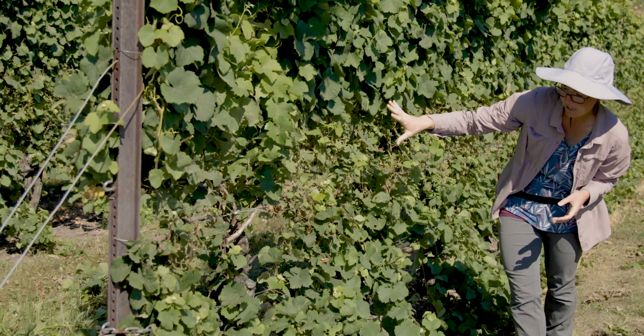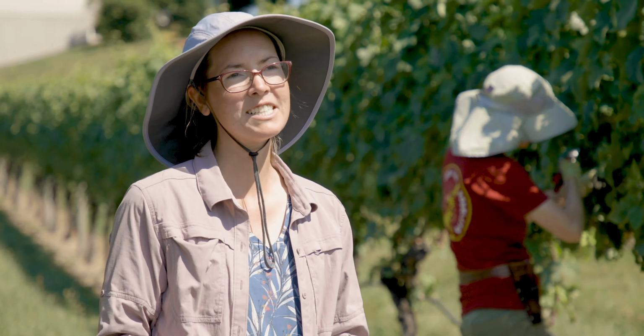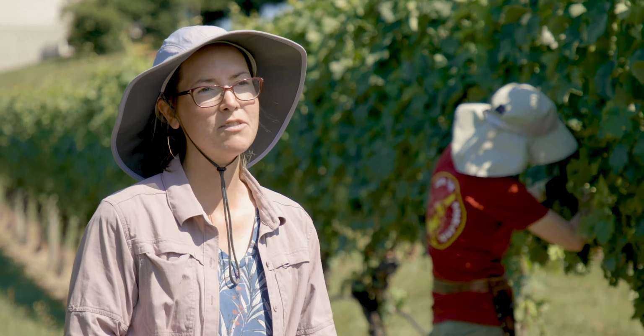Crop load management is a term that we use in grape growing that's all about getting a balance between the green growth, so the vegetation, and the fruit that's on the vine. The vine actually needs about 16 to 18 leaves in order to ripen one single cluster of grapes.